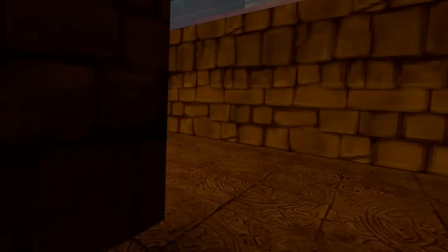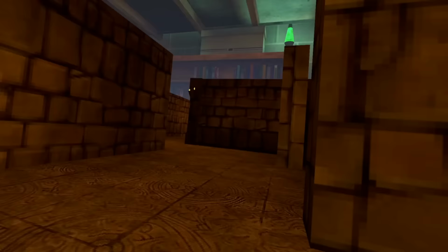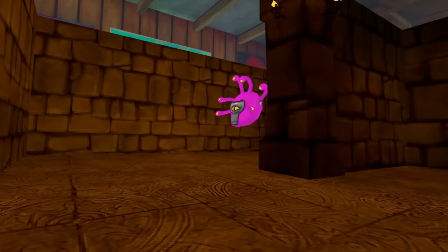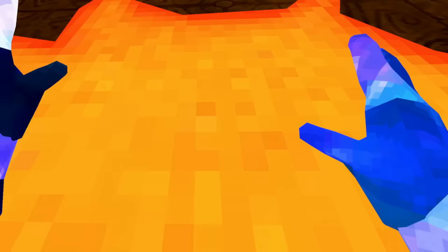Oh, they saw me. Gotta go. Hopefully they don't try and like flank me. Can they do that? I don't even know. Oh, yep. Oh, they're both there. Oh my god. Oh, go. Oh, this is a dead end. Crap. I don't want to die. No, don't kill me. Don't kill me.